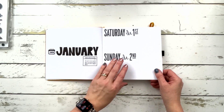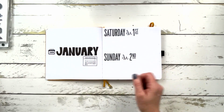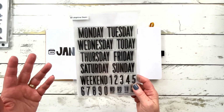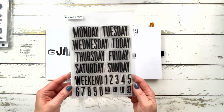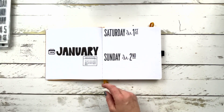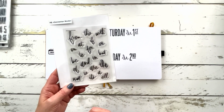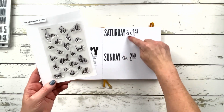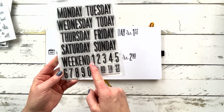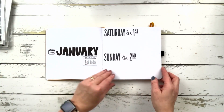And then since the month starts on Saturday, I had a lot of space. So I used these larger words. This was from the Kelly Perky before she became the Paper Person shop, called Highline Days. So I used that one to stamp out Saturday and Sunday. And then I thought I would do, since I had the space, I pulled out the Heidi Swap connection words, and I just did the word the. And then I went back to the Highline Days and did first and then second. So Saturday the 1st and Sunday the 2nd.